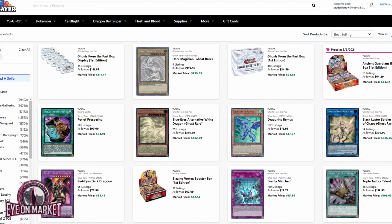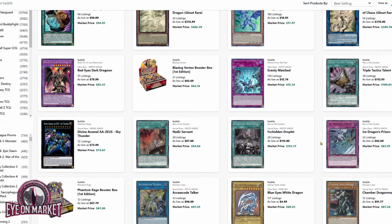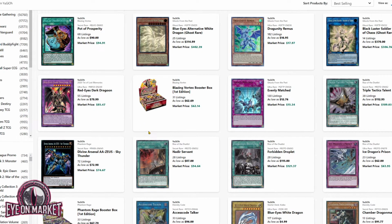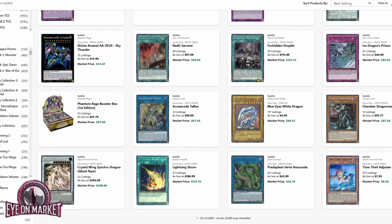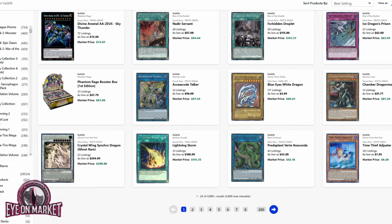Alright guys, welcome into Ion Market, and for today we are, as always, starting off with best selling. Very few updates here, but evenly matched, still performing nicely, which is good to see. Some competitive sales on Dragoon, Blazing Vortex boxes. Anyone wants those? I'm not sure why you would. Nice to see Time Thief Adjuster crack the front page. This card has been selling a ton. I know people are really excited about the potential.